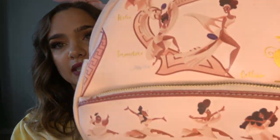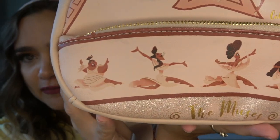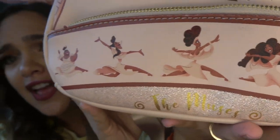So this is my Muses bag. This one's actually a Danielle Nicole, but I'm not gonna make a separate video when I have like two Danielle Nicole bags. We've got all five Muses on the bottom. I love Hercules. I love the Muses. Anything with the Muses on it, I'm usually a sucker for. I need it. Like, I feel like I need it.